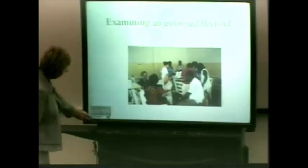This is how we would examine the patient. There's a student, myself, and this patient. She had a thyroid like this. It was a huge thyroid gland. There's quite a lot of hypothyroidism there. And in back, this is the pharmacy where we're getting our medicines aliquoted out for the patients that need them after we're prescribing the medication.